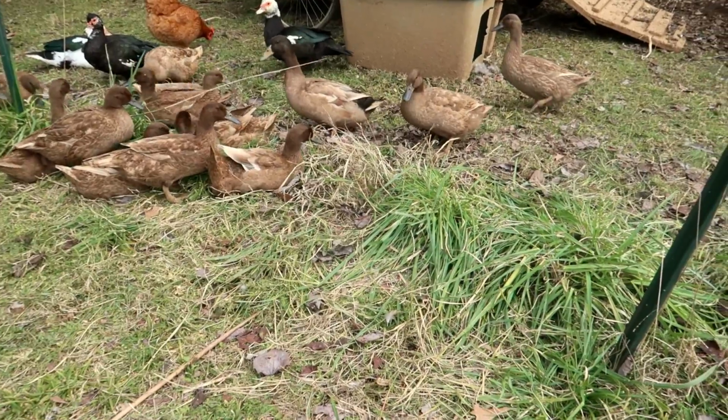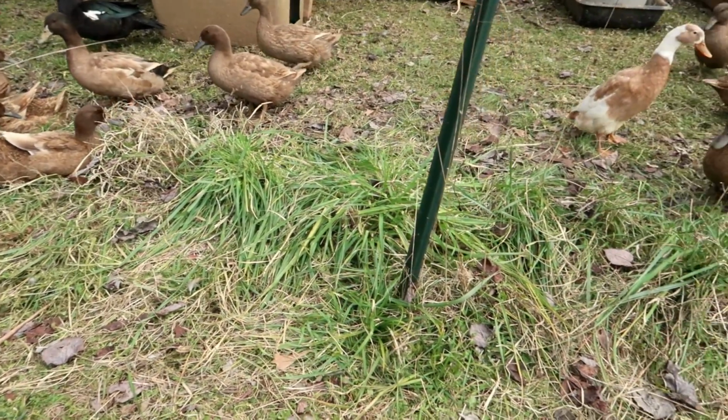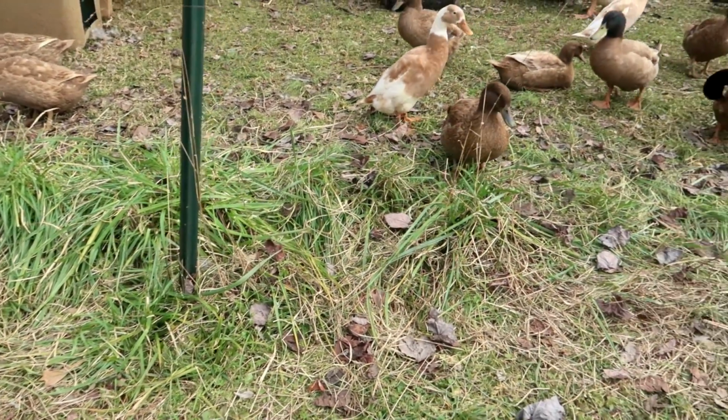So I've been doing what I can to move the ducks and chickens into areas where they can get vegetation on a regular basis, because I believe it is really important that these animals get vegetation regularly in their diets, because they're designed to graze and eat grass and different things. So it's important that they have access to those all the time, because they need it. Their bodies need the chlorophyll and the vitamins and minerals that come from vegetation.